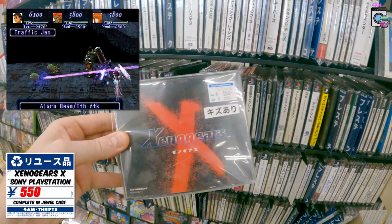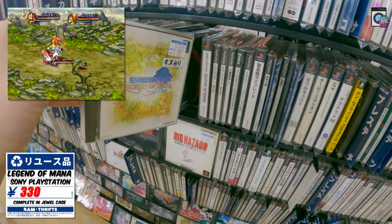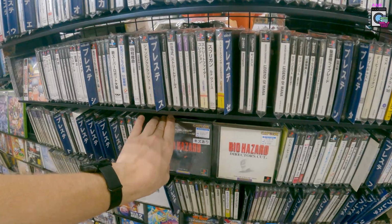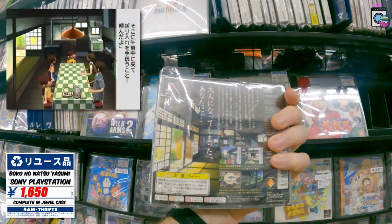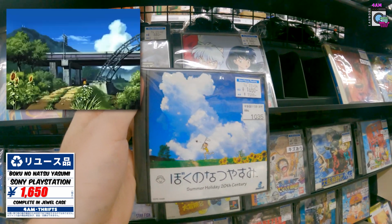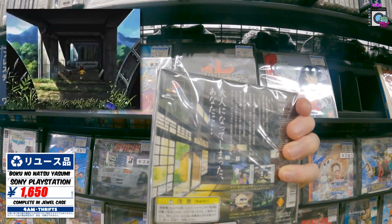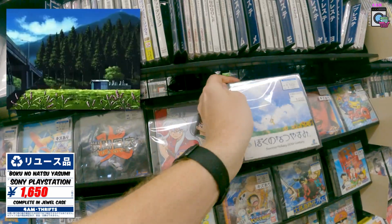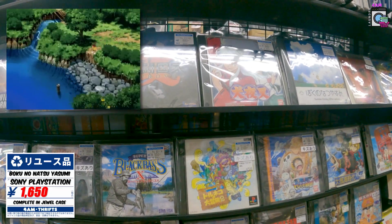Xenogears, Legend of Mana, really cool old RPG for the PlayStation. And of course, Biohazard. Ooh, and we found Boku no Natsuyasumi for 1650. This is a really cool little cozy game. You know, you just go out on your little summer vacation and hang out with your family. It's a really cool game. A bit pricey though, but you know, it's a sought after game.